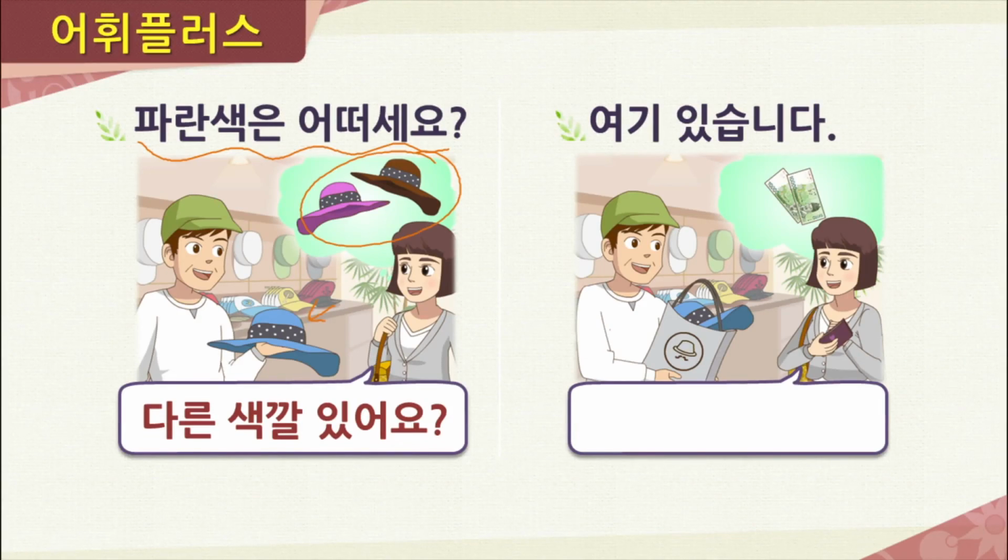Unfortunately, there are no other colors available. So the customer decides to just go ahead and buy the blue one. The employee puts the hat in the bag, gives it to her, and says, 여기 있습니다, or here you go. Now, what does the customer have to do? Right, she has to pay for it. But she doesn't know how much it costs. So, what would she say in that case? Right, she would say, 값이 얼마예요?